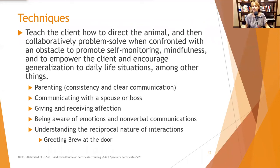But every 6th or 7th time you give in and give food to the dog, then the dog's going to continue to beg for food because it knows it just has to beg enough times and it's going to get the food. So helping parents recognize the need to not have that exception when they give in. It can help in improving communication with a spouse or a boss because it's encouraging people to be clear in their communications with one another.